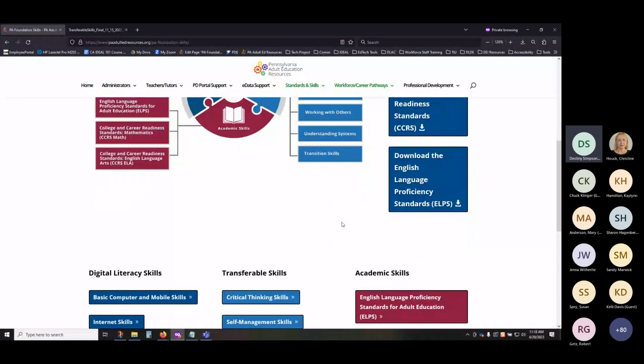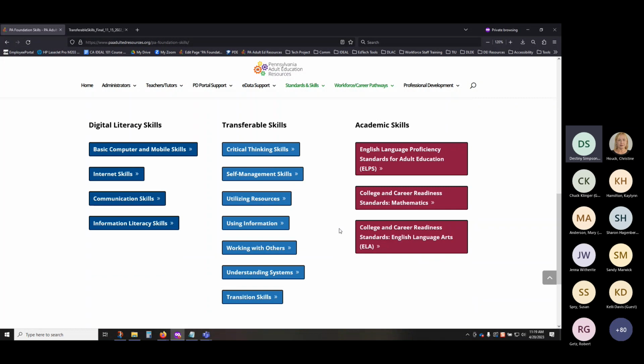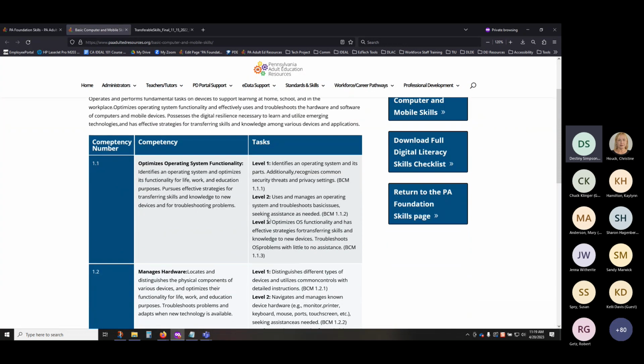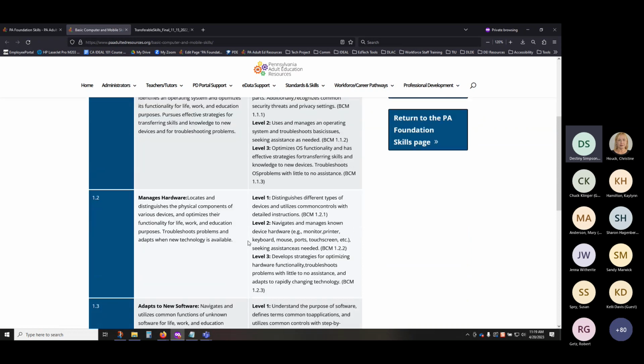If you scroll a little further down, though, what we did in order to help your staff that may be doing instructional planning or your learners that may be focusing on a specific skill, we created individual pages that would allow them to see what skills are specific to each area. So, for example, if someone clicks on basic computer and mobile skills, it'll give people a quick glance of what the skills look like.